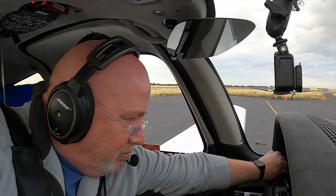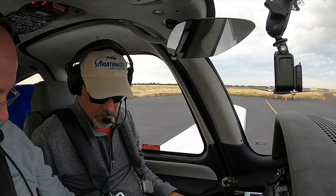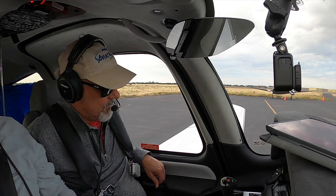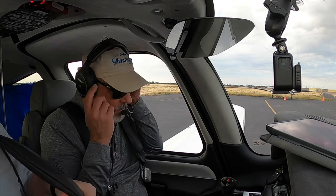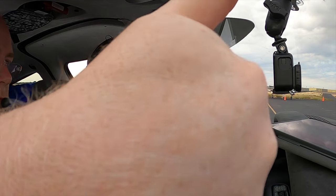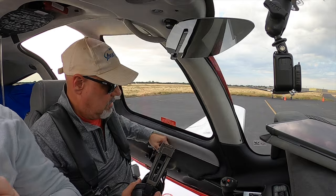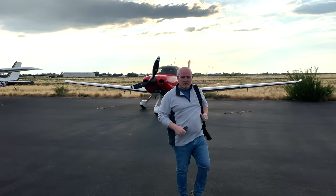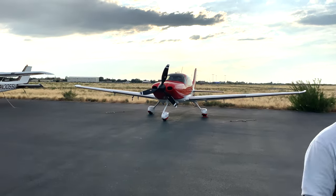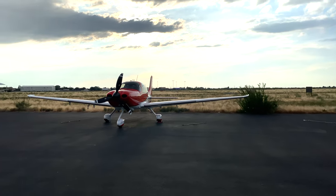Straight and flip it, Cirrus style. Boost off. Flaps up. Oxygen off. Power. The captain is in the house. Look it out that way though, man. Look how nice that looks.